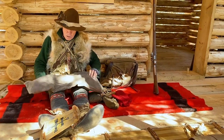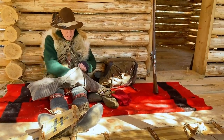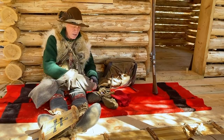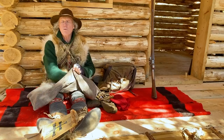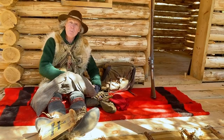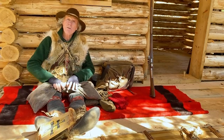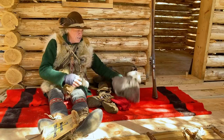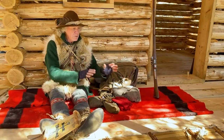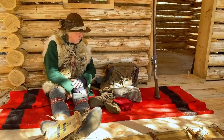So my market wallet contains different foodstuffs. I carry it in different bags, so I've got my bannock mix, I've got only foods they would have had in that time period, so nothing modern. I carry some jerky in case I'm unsuccessful snaring rabbits, what have you. So all the food goes in the bag. This all gets rolled up. Everything's watertight, or reasonably so, when I arrive at camp.